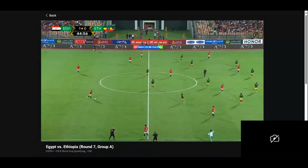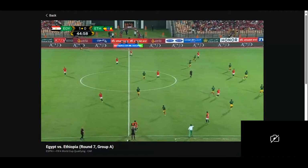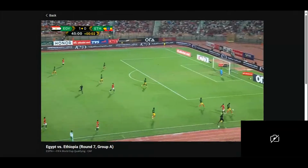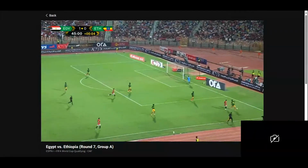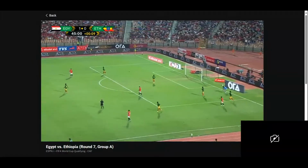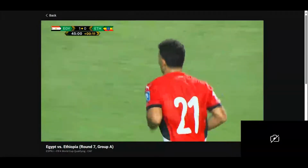Mo Salah has been a bit scruffy in possession. Zizo struggling to make an impression as well. Here is Zizo making a run into the right-hand channel, but the ball is shepherded out of play there by Yarabaye.